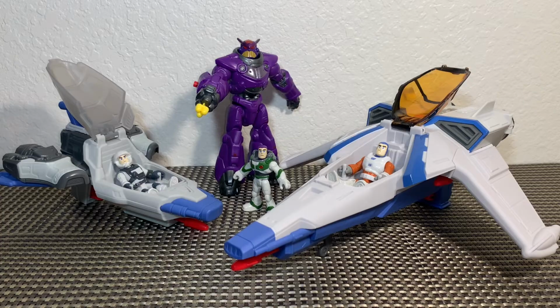Some really, really cool toys, you guys. Even in this scale, even for kids in this age range and collectors, these are just awesome pieces. Amazing sculpt work in detail, and they're a lot of fun.